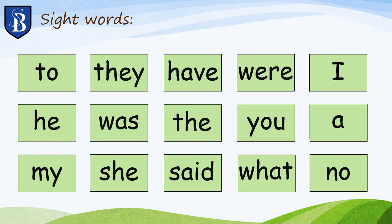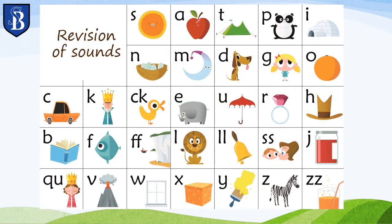And now it's time for a quick recognition game. Can you find the word the? The. Yes, there it is. Was. Well done if you were able to find the word was. You. Brilliant, there's the word you. A. My. Fantastic, there's the word my. They. Super. No. Yes, there's the word no. And finally, said. Fantastic. Now let's think about some of our sounds.